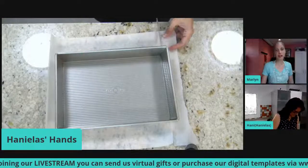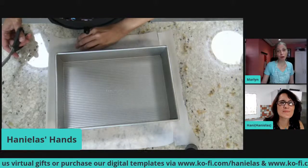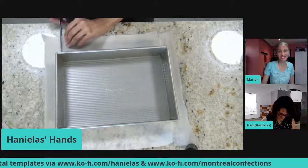If you're used to greasing your pan and putting flour, have you not tried parchment paper? You have to try parchment paper at least one time in your life and you'll get converted.